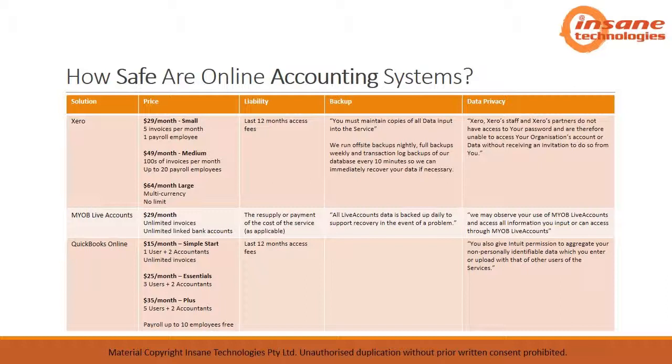They also give you payroll for free for up to 10 employees, but they don't tell you how much payroll costs above that, I found on their website. So I'm not sure what the implications are there. I'm sure you guys will probably know that more than me.